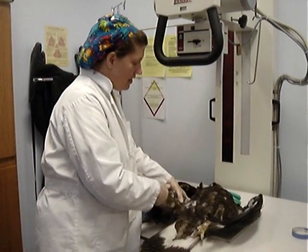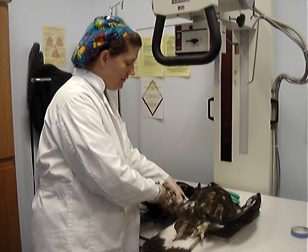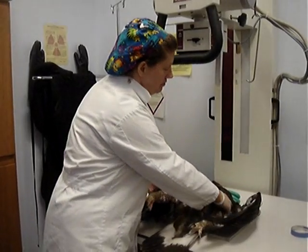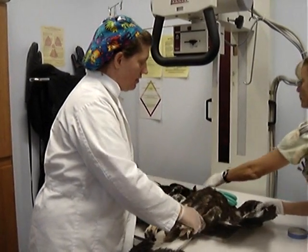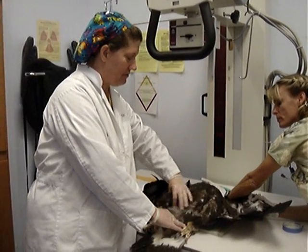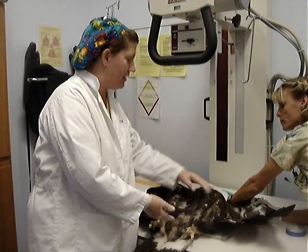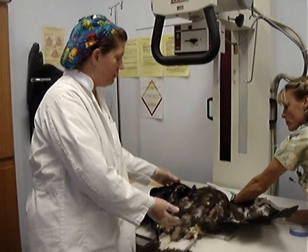And musculature wise, he's very strong. He has more muscle tone in his femur than he used to have, and is about equal to the opposite side. Overall, his condition is excellent. He's not as fat as he was 2 months ago. He was getting a little heavy, and that was making it harder for him to utilize both legs, but now he feels just perfect as far as his body condition goes.